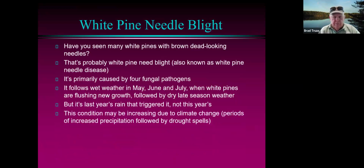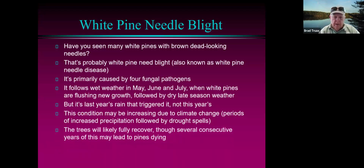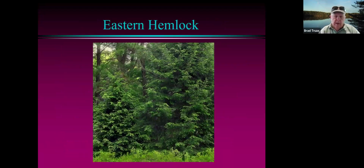And this condition may actually be increasing due to climate change. Climate change so far has been marked by periods of increased precipitation, followed by fairly prolonged drought spells. So the trees will likely fully recover, though if we do have several consecutive years of this type of pattern, it may lead to some pine trees dying.